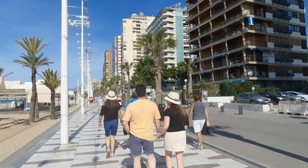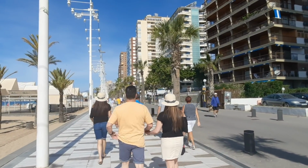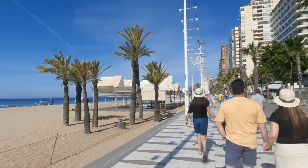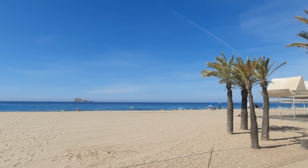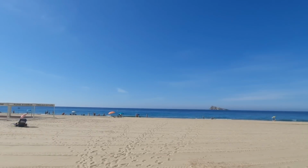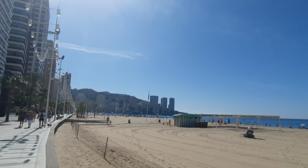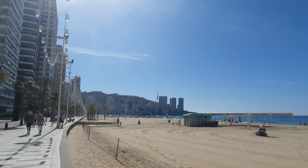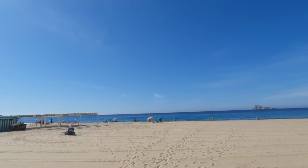Getting quite busy, definitely, towards the old town. There are some areas on the beach that are almost empty, and then those that are full. For example, look at this. The beginning of the Levante Beach is always really busy because there's a lot of the hotels in there.